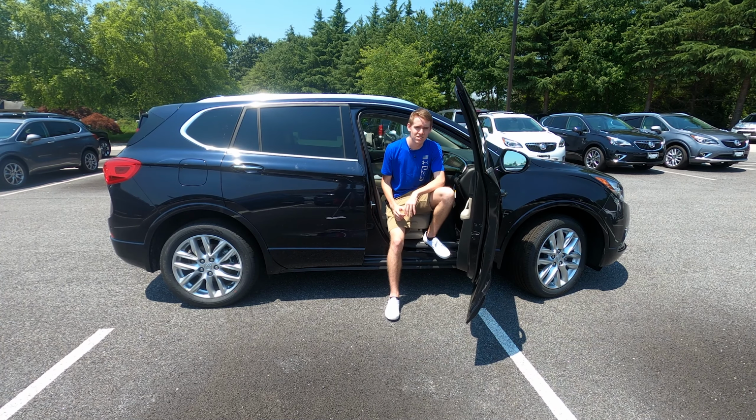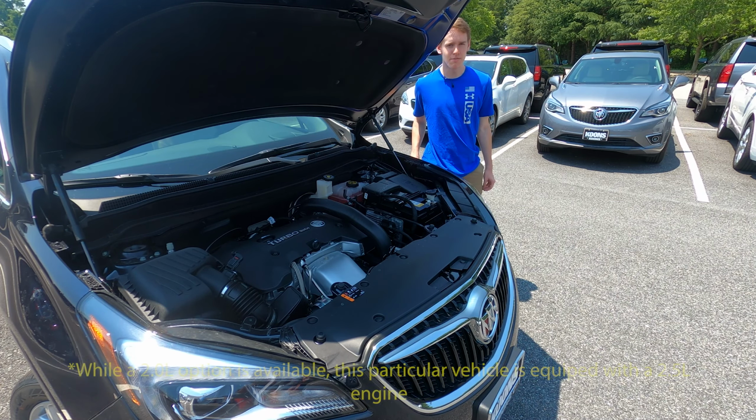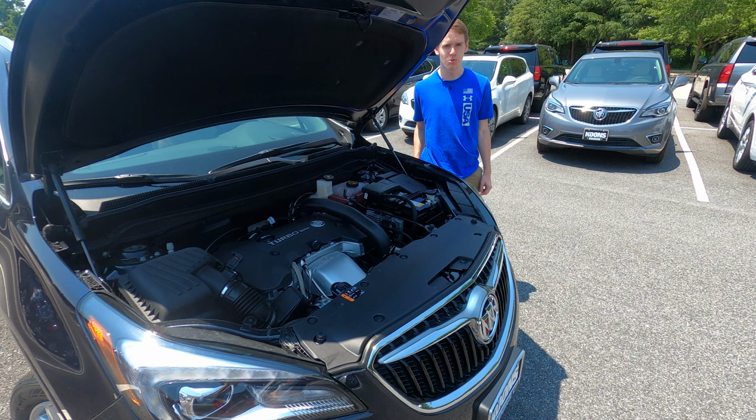The safety features this car includes are the forward collision warning, a self-parking system, and lane keep assist with a lane departure warning. The Buick Envision is powered by a 2-liter 4-cylinder engine producing 252 horsepower, 295 pound-feet of torque, giving you 20 miles per gallon in the city and 25 on the highway.